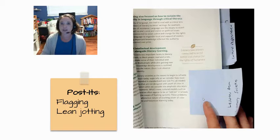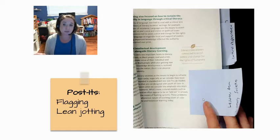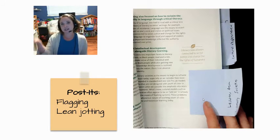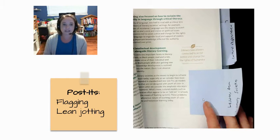The next kind of jot that is kind of on the run but might take a little more time is using post-its. The post-its might be to flag different parts, and you can do your planned lenses with post-its also. Maybe every time you saw something about the theme, you're going to put on a blue post-it, or every time you saw something about the setting, you're going to put on a green post-it. The post-its are also a good place for lean jotting. This means quick thoughts that I want to write down, because then I can later take them and put them in my notebook and move them around and have my thinking all in one place.